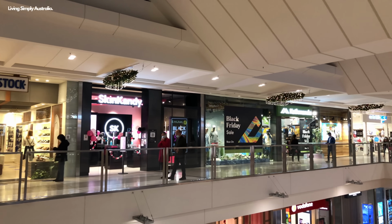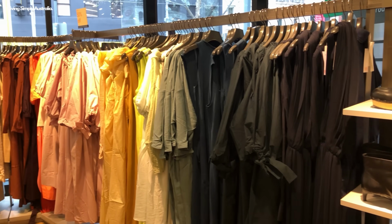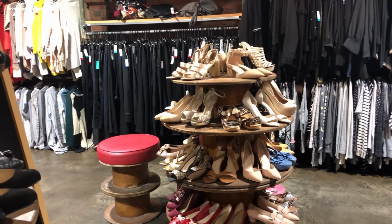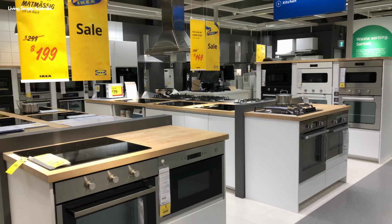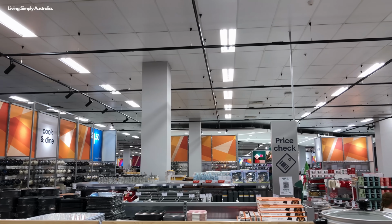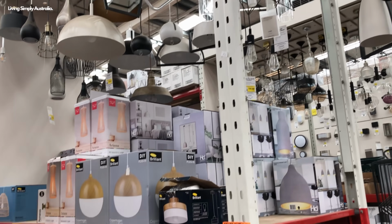Now, in terms of buying clothing and homeware, prices will vary again according to where you shop. You may pay 100 Australian dollars for a pair of jeans from a well-known brand, but if you go to Kmart or an op shop, which is a second-hand store, you may pay 20 or 30 Australian dollars. And the same goes for furniture and appliances. Popular stores for this kind of items include Harvey Norman, IKEA, Big W, Kmart, JB Hi-Fi, etc. And for everything that's home maintenance or construction, Bunnings is one of the most popular stores as well.